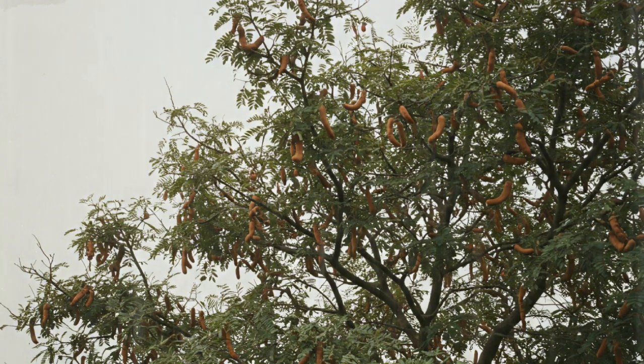Every time I work with tamarind, I'm reminded of its journey from tree to table. Its tang is more than a taste. It's an experience, a vibrant mix of history, culture, and nature's generosity.